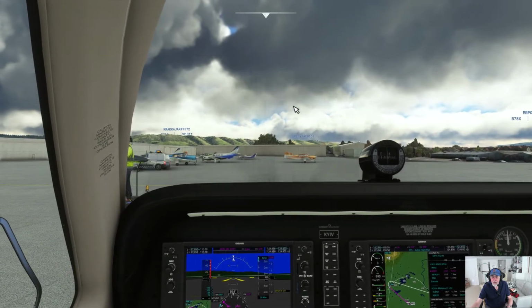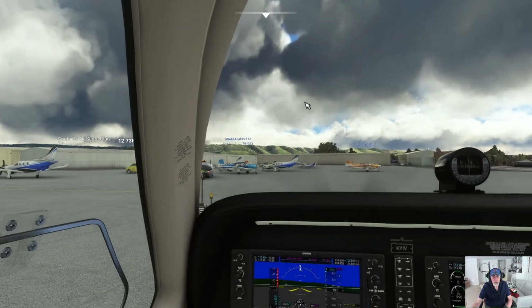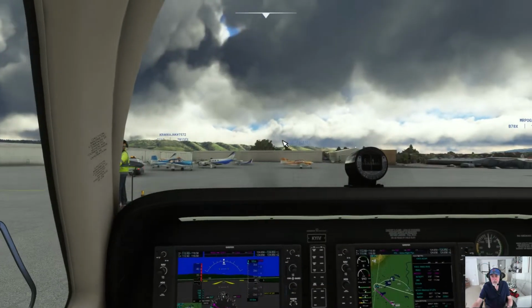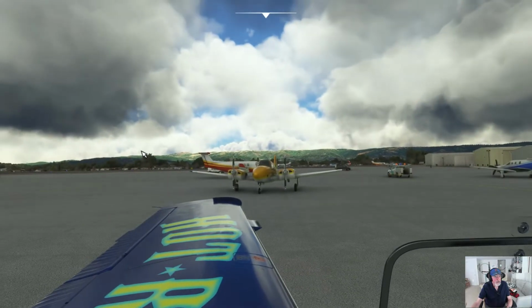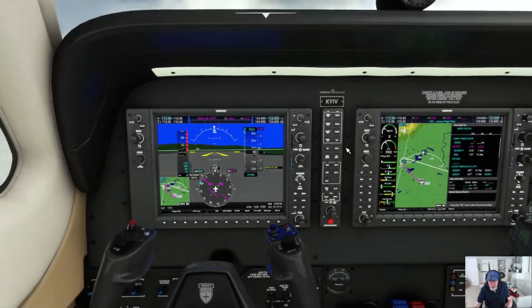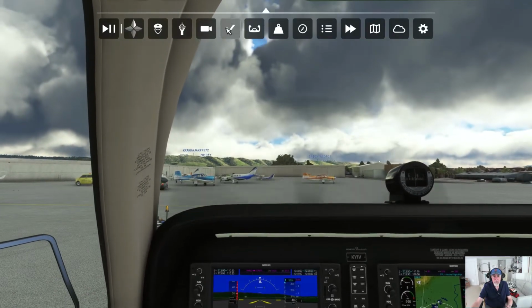Weather should be interesting. This really is our weather today. Not sure if it's this cloudy outside right now, but there are plenty of clouds, which always makes it more interesting. And let's see, I'm going to have to taxi out that way. And fuel shouldn't be a problem. I didn't gas up, but it's a short flight.